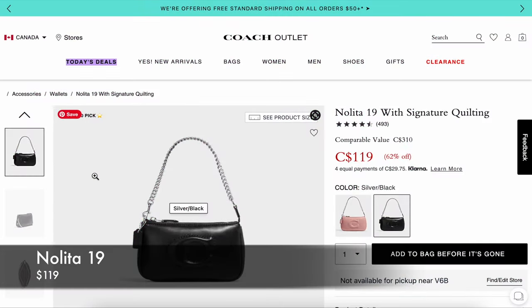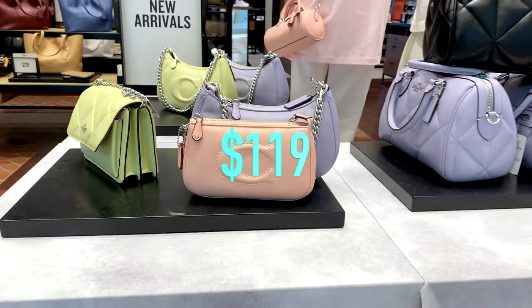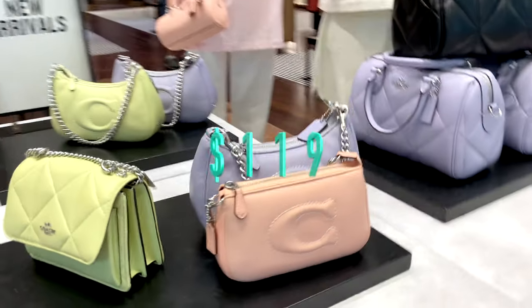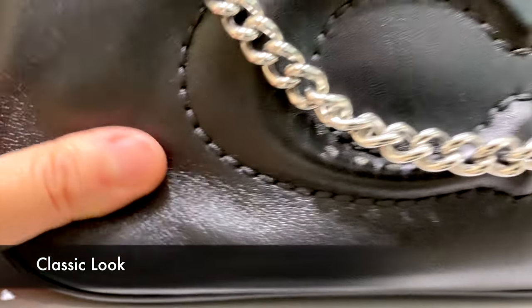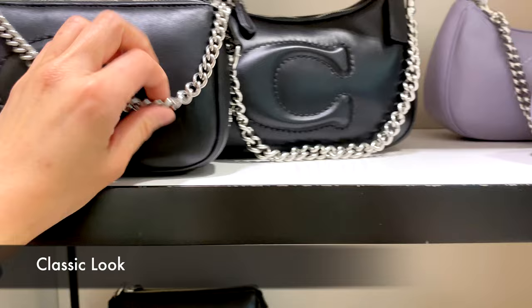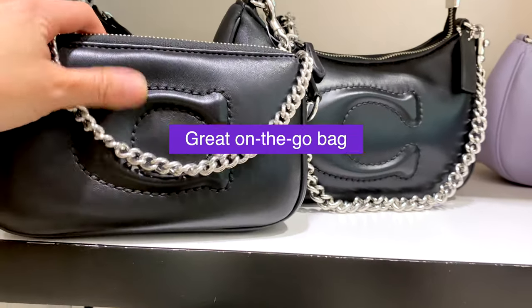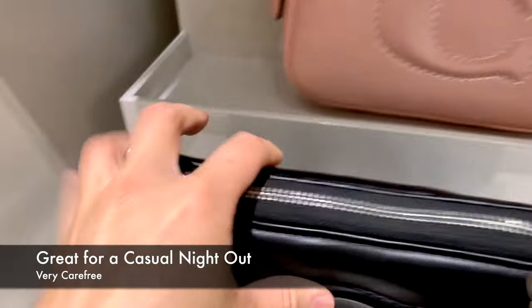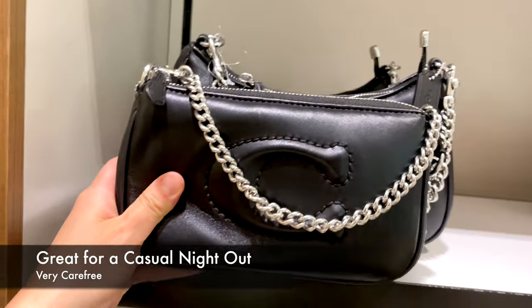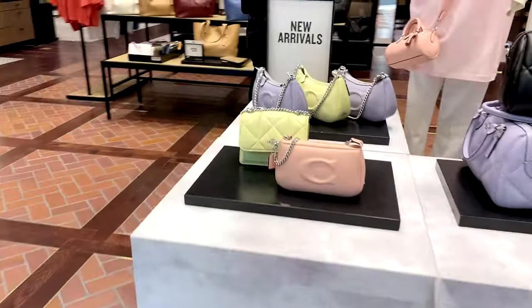Number 10 is the Nolita 19 with signature quilting. This one's priced at $119 and is 62% off. And this is in the classic black and silver hardware. And I think it doesn't get as classic as this. It's a great handy handbag that you can just throw into a larger tote or use for a casual night out where you're not carrying too much. And it's a little bit different than your regular Nolita 19. It's super cushiony and soft.